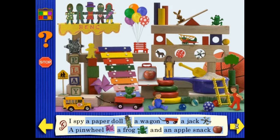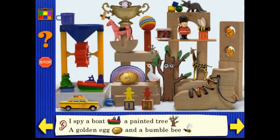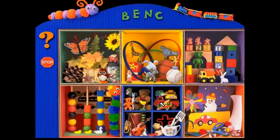Let's go to another block screen. How long until the very end, honestly, okay? Oh, yeah, okay, you know what? Yeah, this is the end. Let's go back, okay? I spy a boat. Click on a cubby and try a new game. Kirby. Is that? I don't know.